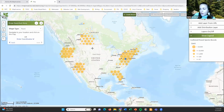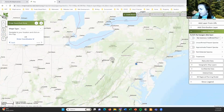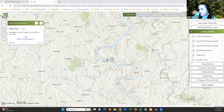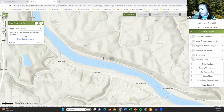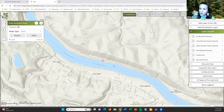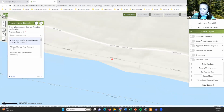So we'll go ahead and click on presence, and we will zoom in on the map. I'm going to turn off some of my layers over here just to get the map cleaned up a little bit. And I am going to click on a part of the map here. You can also choose to enter coordinates, so you don't necessarily have to do what I'm doing here, where you're just zooming in on the map and finding that location. You can choose to add a buffer to that point, or you can just proceed to the next part of the process here. So now it's going to ask you, okay, you've identified the place where you did your survey and you found something. What is it that you found?